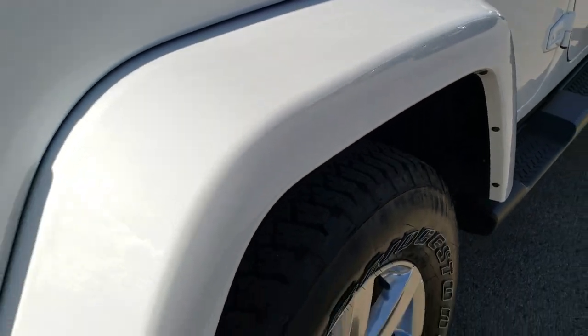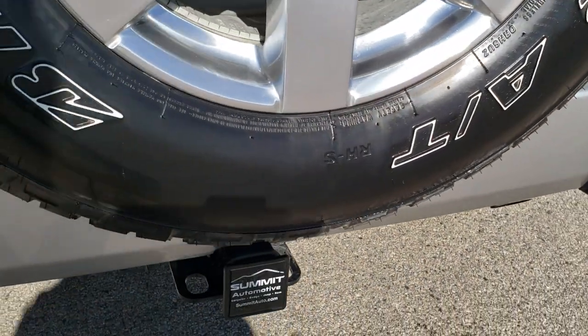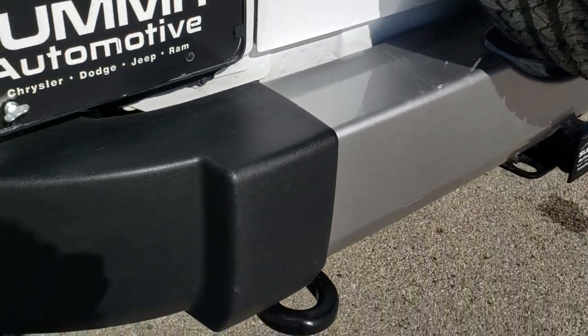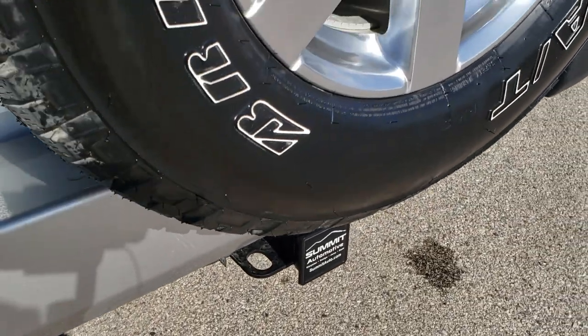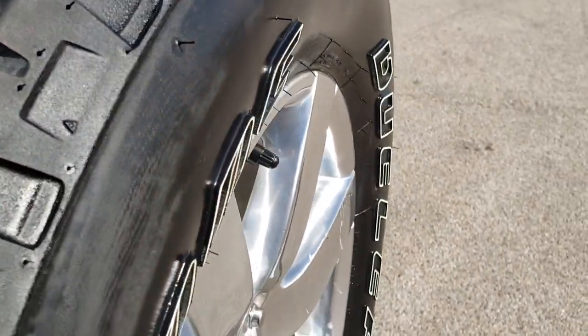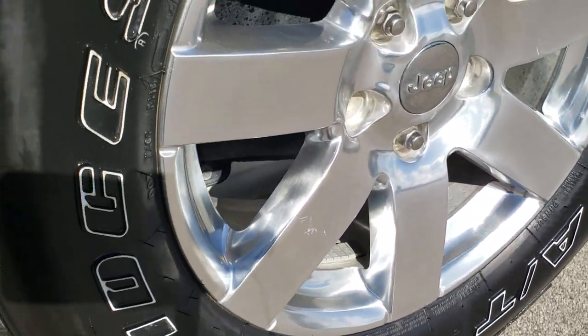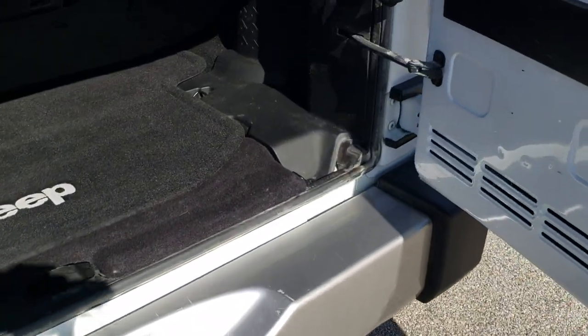As we come around to the back of the vehicle, rear bumper is in excellent shape. I didn't see any dents or dings on that. Does come with a towing package, which includes a receiver hitch and 4-pin wiring. This is a brand new tire, so you can see how much tread is on a brand new one as compared to what's on the vehicle. And it has a matching rim for the spare.